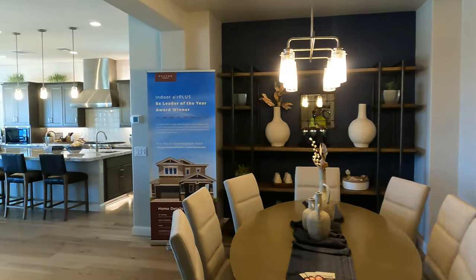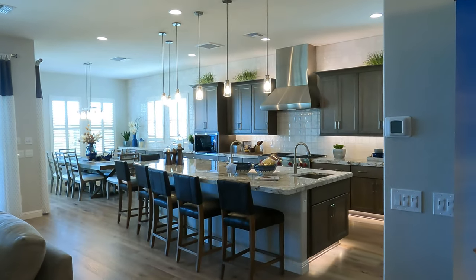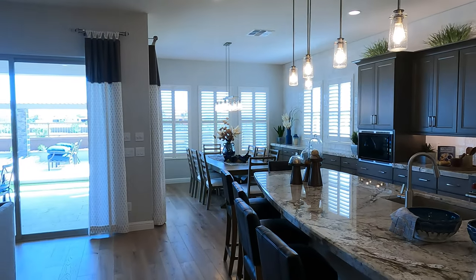So one more last look at the Teak, a beautiful model home here, now available for purchase in the community of Barney Farms. Okay guys, that's gonna wrap up our look at the Teak, and my goodness, that thing is a beauty. Luxurious in just about every way. I think that would make a lot of people very, very happy to call home.